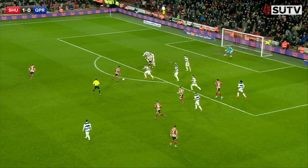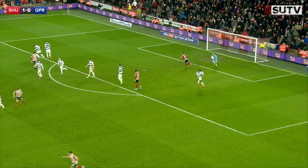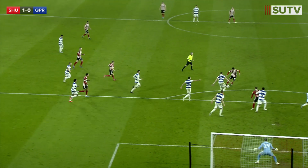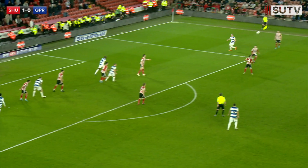It's very tight and congested. Lovely touch by Osborne to pick out Gibbs-White. In the end, from the apex of the penalty area, the shot on his left boot lacked any venom, and it's saved low down by Westwood to his left. And I think we're going to have 6 minutes of added time.